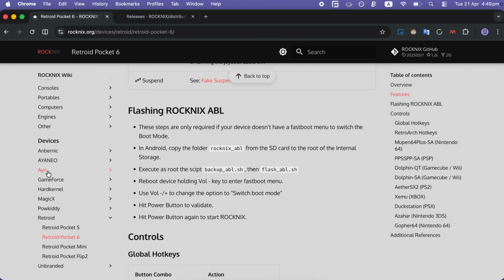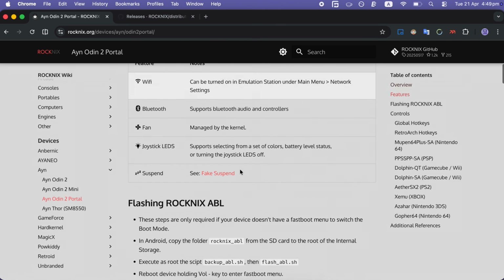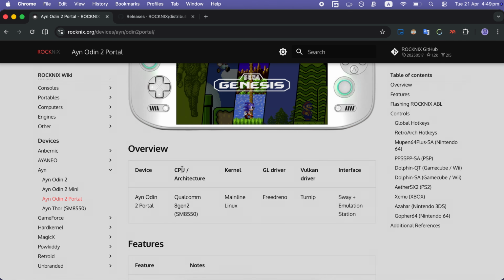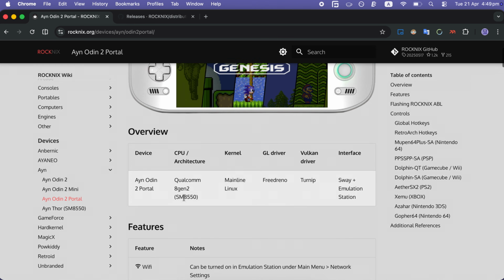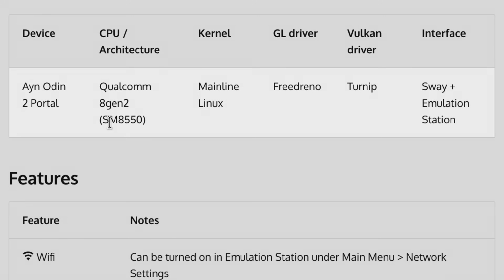So I'm going to click AYN, Odin 2 Portal. Here is the device I'm going to be flashing and using. All we need to do here is make a little note of the CPU architecture code name. So this is the Qualcomm 8 Gen 2 processor, and it's also known as the SM8550. This is what we need to remember.